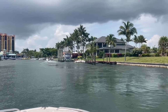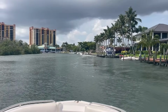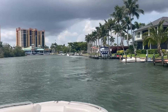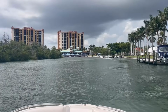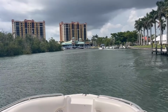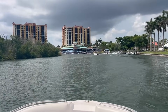So we're still over in Southwest Cape Coral, cruising the canals, having a great day, showing everybody why we love living down here in Florida, Southwest Florida to be specific. And I always get clients who ask, where do you go? Well, this happens to be one of the hot spots in Southwest Cape Coral. If you want to go by boat, you can.